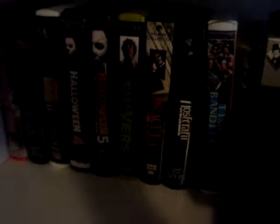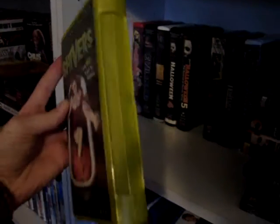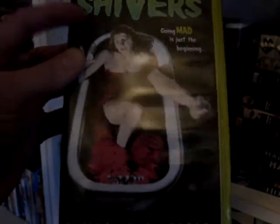Up next is, got this in a package from David Koenig, aka A Fiend on Film. Highly recommend checking out his channel. I'll leave a link down below to David's channel if you guys want to check it out. But this is Shivers, David Cronenberg, and I love the green clamshell. I absolutely love that it's green. I love the artwork as well. Just a girl in a bath of blood. I have not seen this movie, but I hope to sometime.